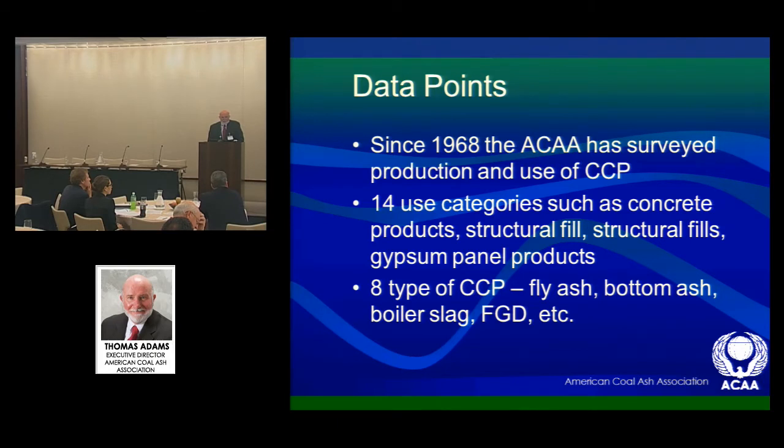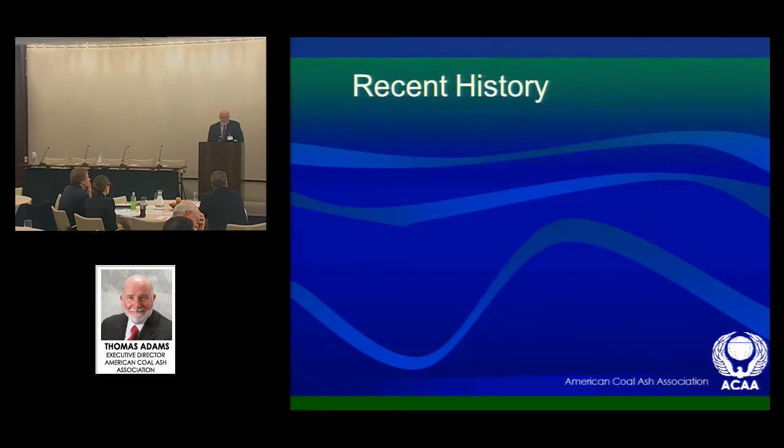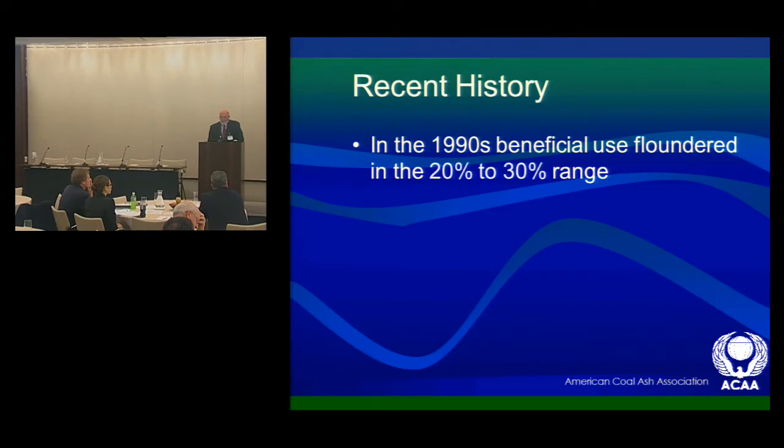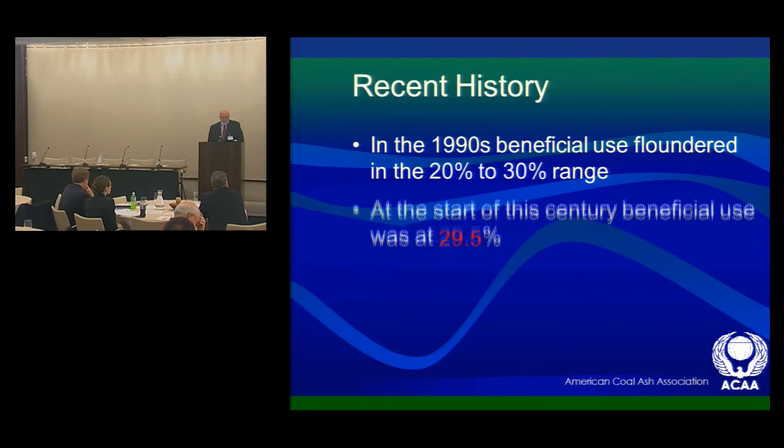It's available on our website, so if you want to take a look at the 2011 report or previous reports, they're certainly available there. In terms of recent history, we take a step back about 20 years or so and take a look at beneficial use in the 1990s was running somewhere in the 20 to 30% range. Through the 90s, it just bounced around in that particular range, some of it related to the economy, but some of it certainly related to the potential regulation of the material.